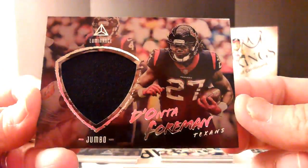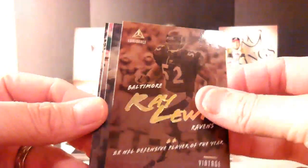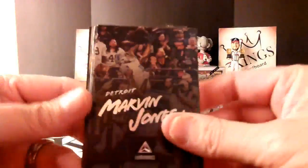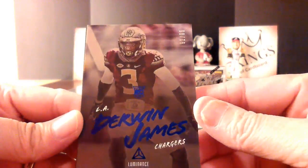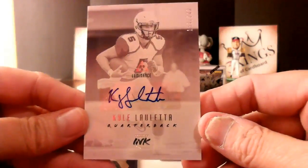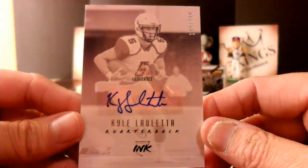Next relic, Dante Foreman, jumbo relic to the Texans. Mr. Ray Lewis, Baker Mayfield base. Derwin James Blue, 92 of 99 to the Chargers. And behind that, second Kyle Lauletta autograph of the night for the Giants, numbered 199 of 249. No, it's the other guy. I know.